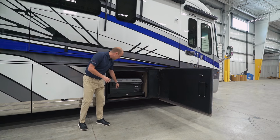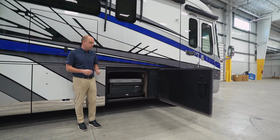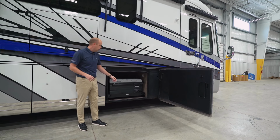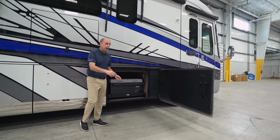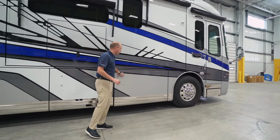That is on an Easy Glide tray. So no longer having to worry about lifting maybe a 50, 60 pound cooler full of ice and beverages. You have the ability to make an easy slide out. Be able to enjoy some additional entertainment out here.